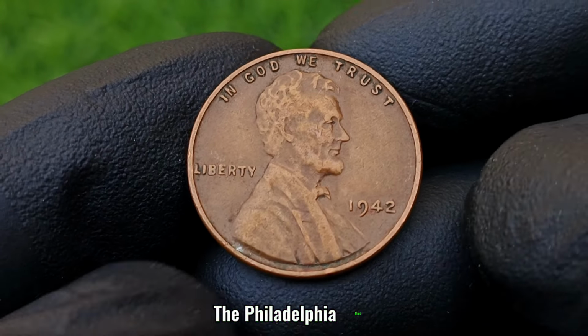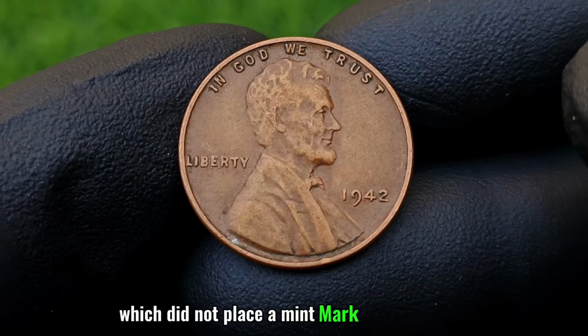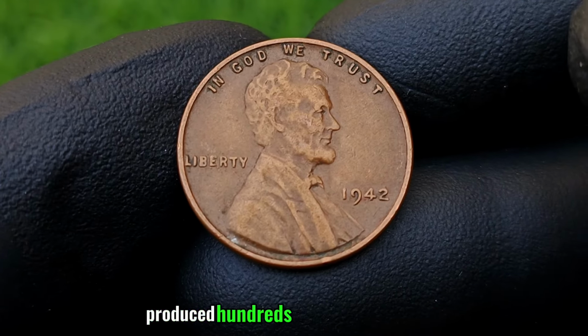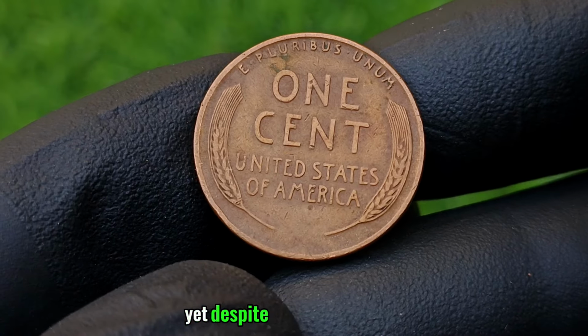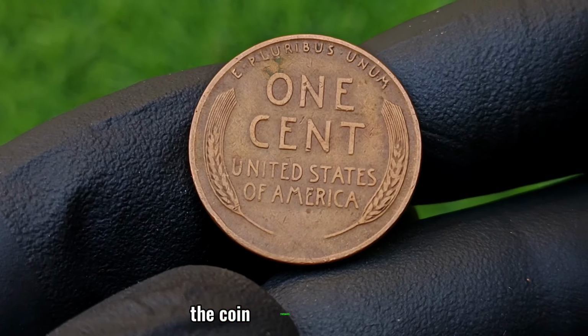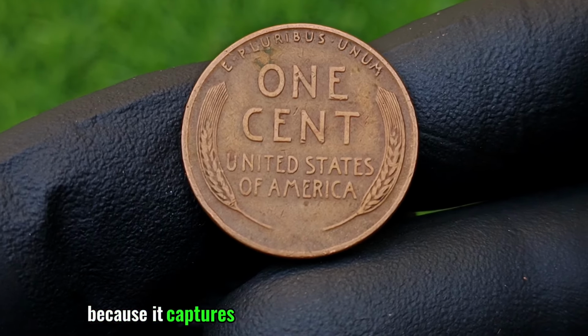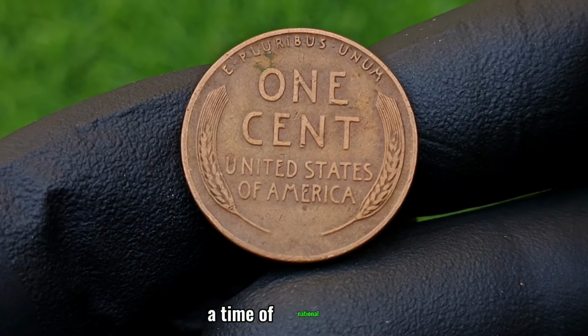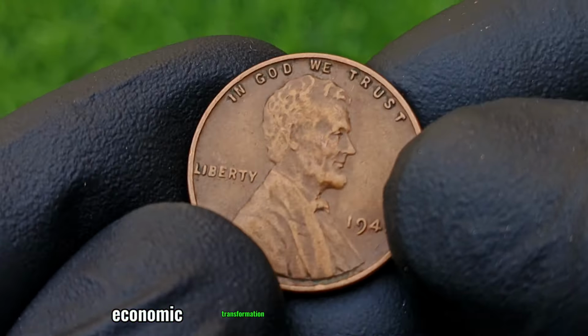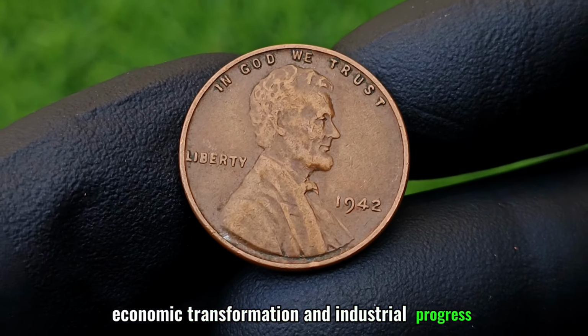The Philadelphia Mint, which did not place a mint mark on these coins, produced hundreds of millions of pieces to keep up with demand. Yet, despite the large mintage, the coin remains significant because it captures the essence of early 1940s America, a time of national unity, economic transformation, and industrial progress.